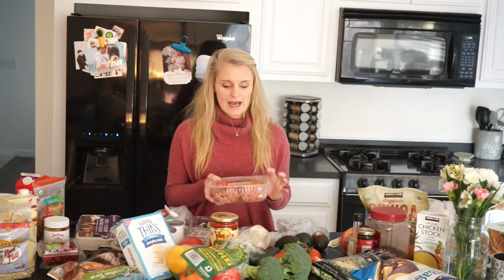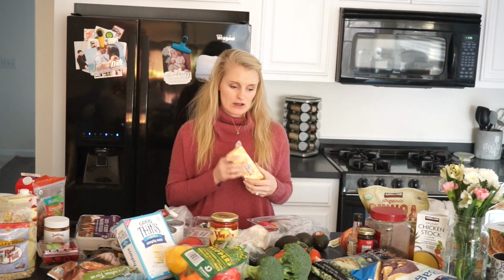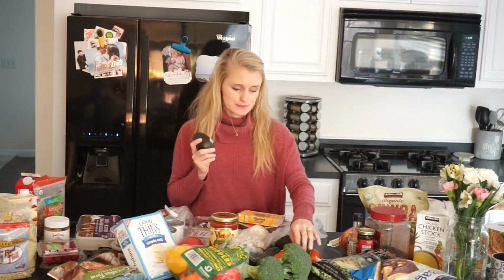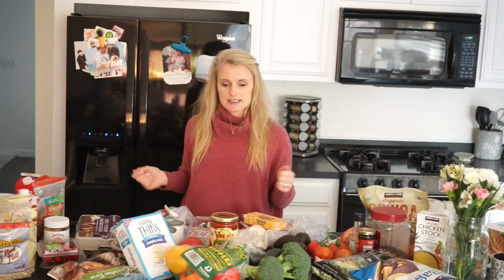So we have just deli ham that can go into the sandwiches, as well as a block of cheese. This block of cheese I also use to snack on, and I'll explain that in a second. But we have ham, cheddar, avocado, tomatoes, and I think that's it. I have mustard in the fridge that I'll probably put on with it as well. And romaine lettuce you can toss in there, or any sort of lettuce. So you use the bell pepper as the bread part of the sandwich, and then just fill it with all sorts of things. So that's kind of my lunch idea for the week.